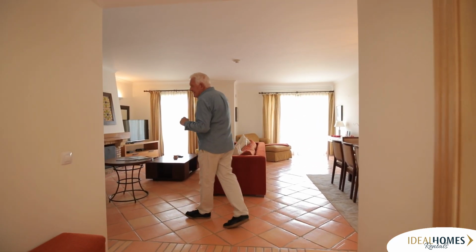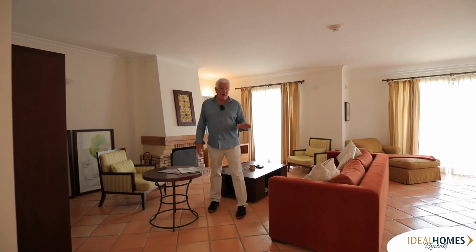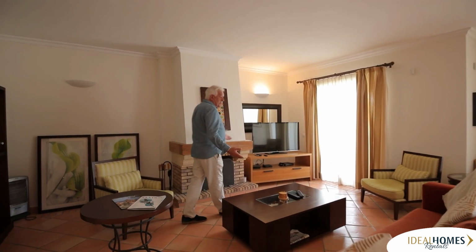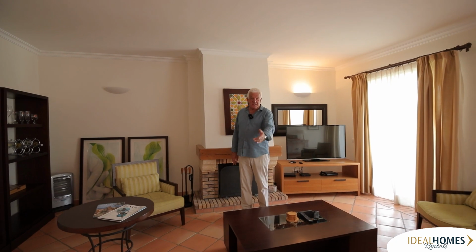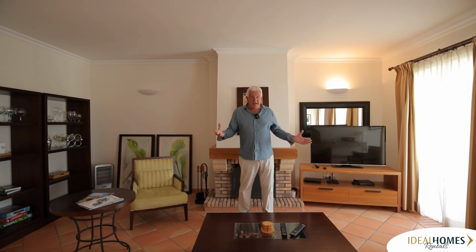I mean, the lounge area is bigger than the majority of apartments you go to. This is a really, really big lounge. I mean, you can see for yourself, you've got a 3 to 4 seater sofa there, 2 chairs here, a chaise longue over there, so it's got plenty of space.